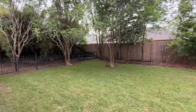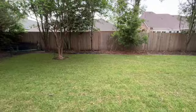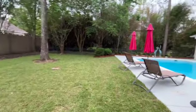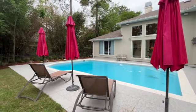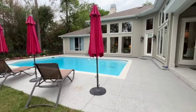For being in the sanctuary, the Mandeville School District, all the new stuff from the ACs, the roof, the care of the home, the high ceilings, really a fun home. Of course, this time of year, you have a pool also, so invite your friends over. It's all fenced. So it's a fun house.